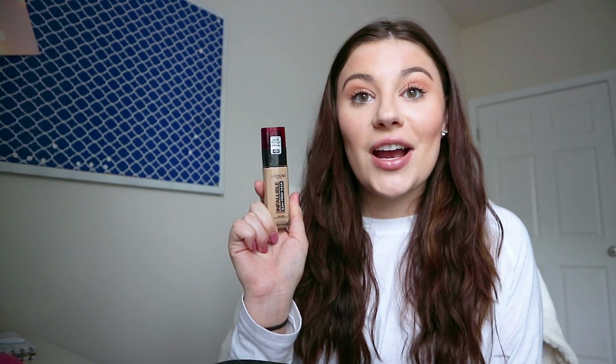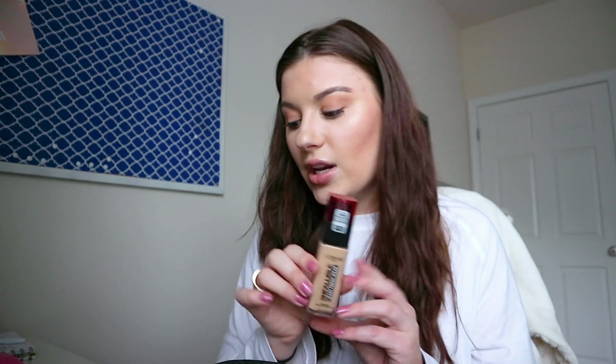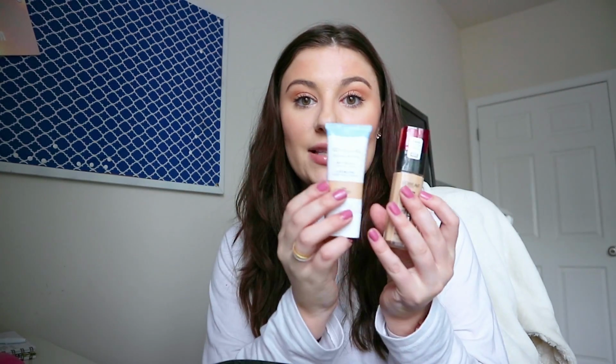And then one last foundation, just because I'm super extra, I'm gonna bring the L'Oreal Infallible Fresh Wear 24-Hour Foundation. I really like this foundation, and I really like it mixed with this one, and it's a darker shade, so just in case I do get nice and tan, then I'll have options. I like to have options when I go on vacation, especially on a cruise or something. I'm not gonna be out buying makeup, so I'm gonna make sure to have what I want.